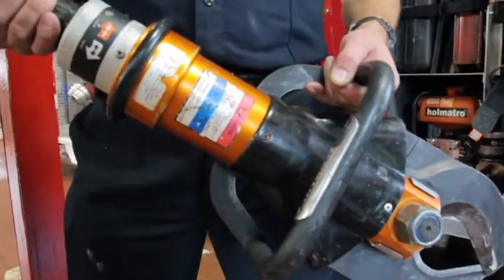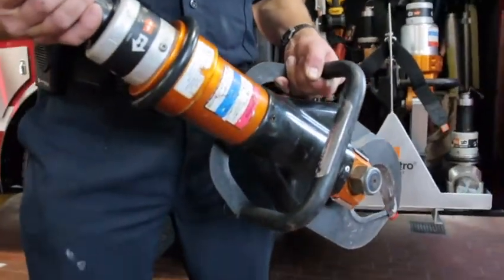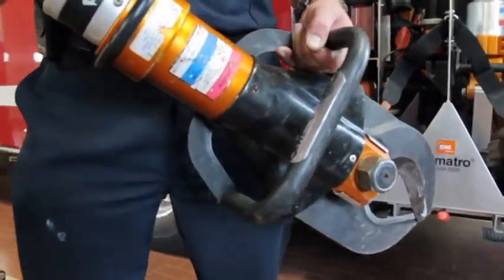These are our cutters, very strong, just like a pair of scissors like you would use to cut anything else. These cut through steel and metal.